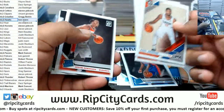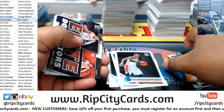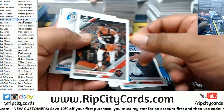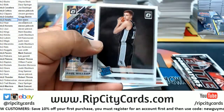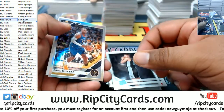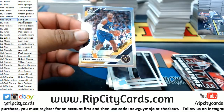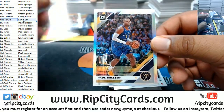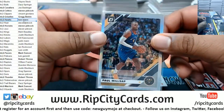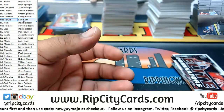No, he got a 45 because that dunk wasn't that impressive. It was not. And Lucas Amonic also doesn't have the no name on the front. I think we've seen that dunk before, Aaron Gordon. Paul Millsap, Nuggets Hollow. Which brings us to our last box.